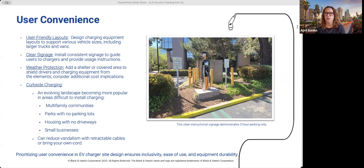It's important to design the layout for charging sites so that they can accommodate all those different vehicles that we talked about. We also recommend clear and consistent signage for drivers so that they know what to expect at the site. Perhaps how much the charging station is going to cost you, what some of the parking rules are, and also information related to charging the vehicle in general.